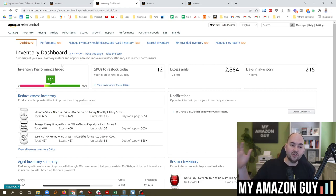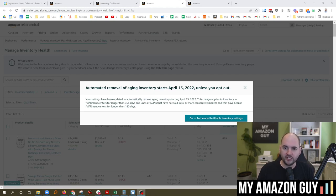Basically, any units that have been in centers for more than 365 days are going to start automatically shipping out on April 15th. So you're going to have to come in here and check things out, because if you don't, you're just going to randomly start receiving some packages in the mail. You may not be expecting them. There's a few links you're going to want to click on and check out.